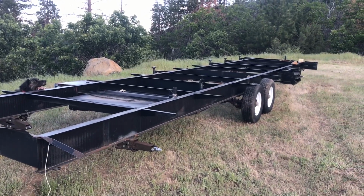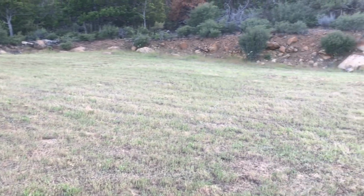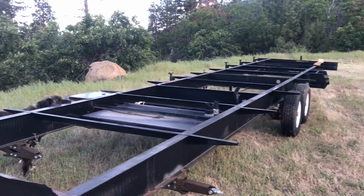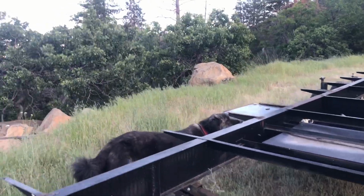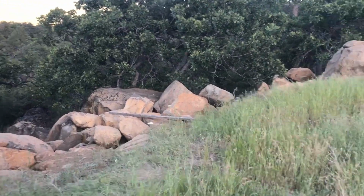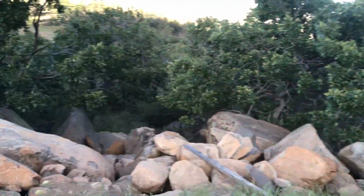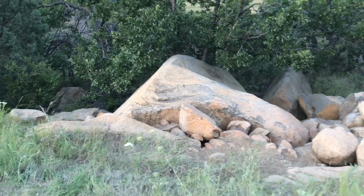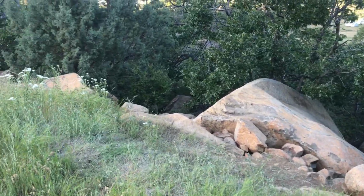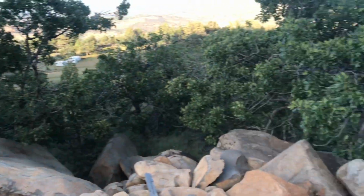But this trailer here my neighbor gave me, it used to be a park model trailer, and I'm going to build a big deck on it. And then I will put my fifth wheel up here, and then this deck with an awning over the top of it will be, so when we have company come up, they have a place to go. But these boulders are huge. The D8 Caterpillar couldn't move them by themselves, so they had to rent an excavator to help.